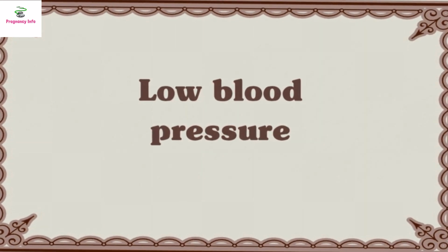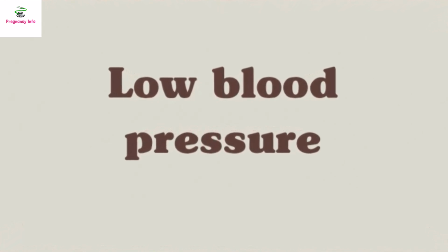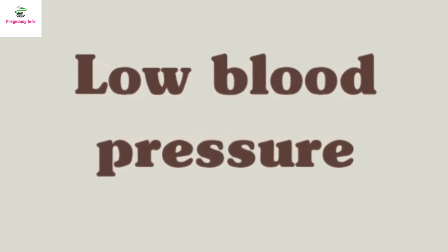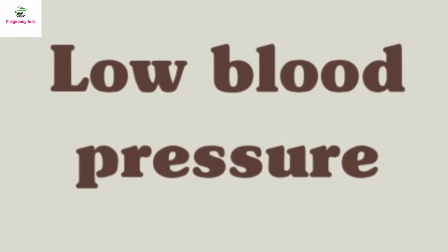Low blood pressure. About 14% of women who get an epidural block experience a drop in blood pressure. Although it's usually not harmful, an epidural block affects nerve fibers that control muscle contractions inside the blood vessels. This causes the blood vessels to relax, lowering blood pressure.